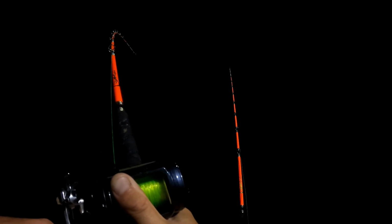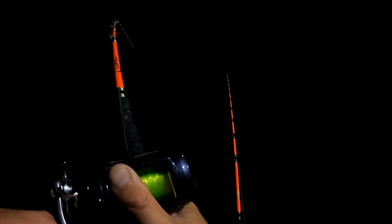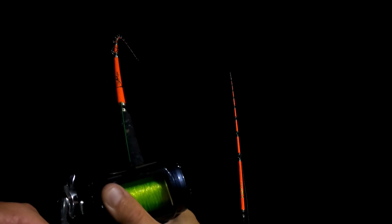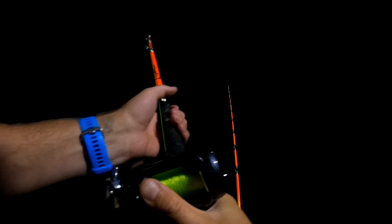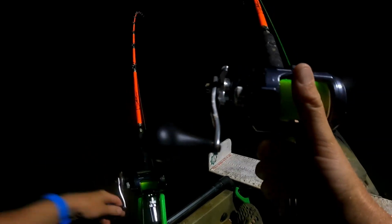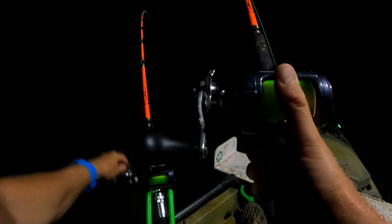He was pulling some drag before I could get the GoPro fired up. And now he's playing tug of war with my anchor. He's got big, heavy head shakes. Yeah, it's a big fish. I can see him out there. He's inside of this line, it looks like. So we're gonna get this one up, get it out of the way. Who knows where this fish is going to run.